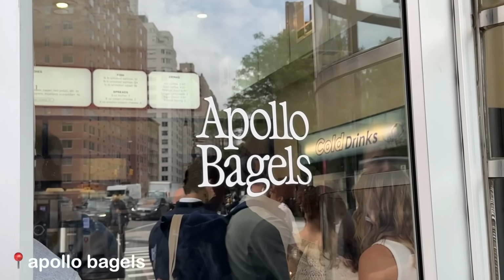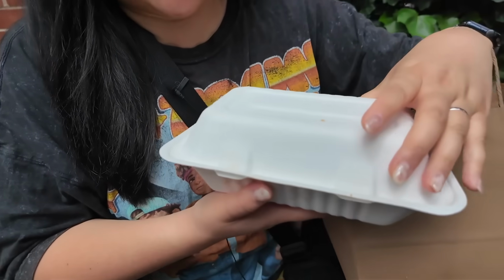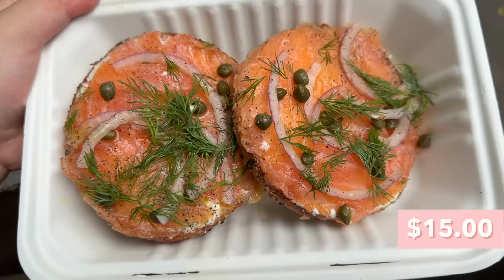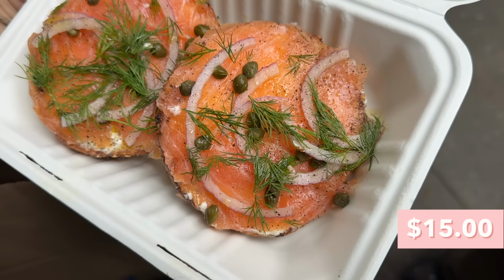Okay, we just went to Apollo Bagels. There's this place in LA called Courage Bagels, which I've tried before, and I think this place is kind of similar to that. We got 2 to try. This one is an everything bagel with smoked salmon, cream cheese, capers, red onion, and dill. Just look how beautiful it looks. It's like a work of art.